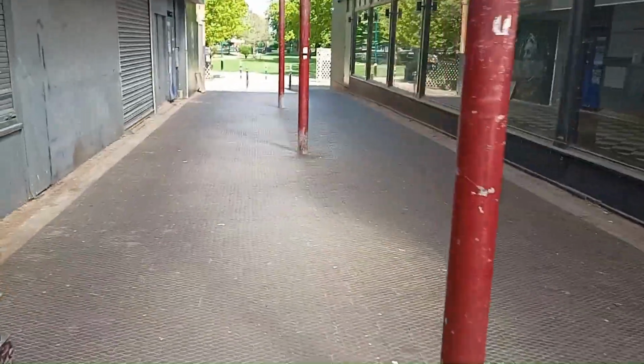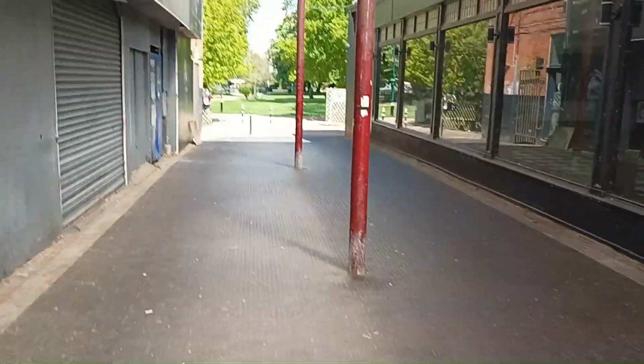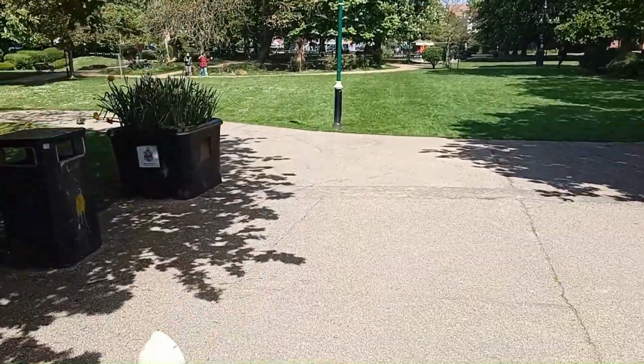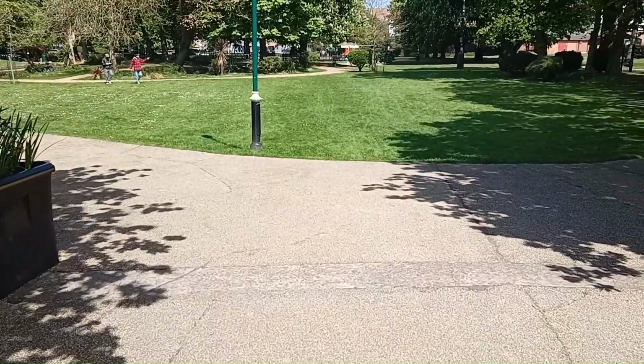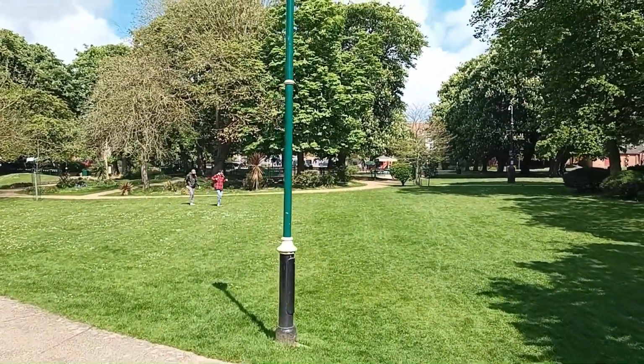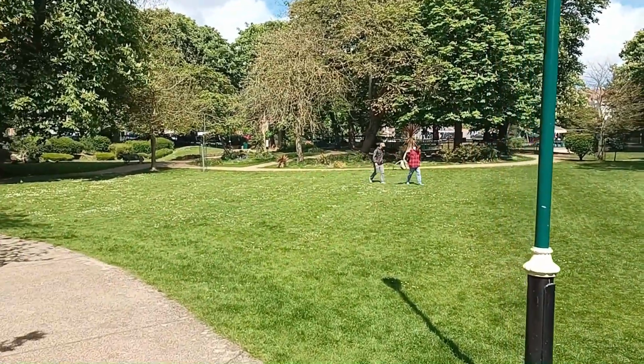If you just take a little turn off the main drag, you will come to the park, and it's a nice little haven within Skegness town centre. You wouldn't even know that all the chaos is right behind you of all the tourists and everything going on, because it's very chilled inside the park. So if you want to escape from it all, just check that out.